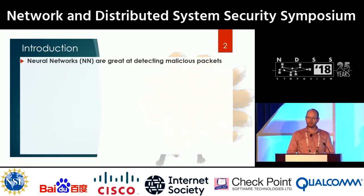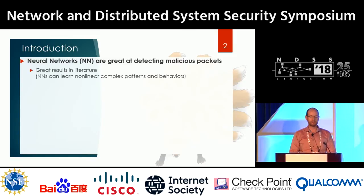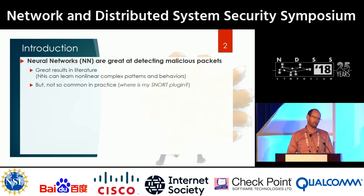So neural networks, as we know, are great at detecting malicious packets. And we've seen great results in literature. The main reason for this is because neural networks can detect nonlinear patterns and learn all sorts of different kinds of complex behaviors. But a question comes to mind: why don't we see neural networks put in NIDSs, network intrusion detection systems, more often?